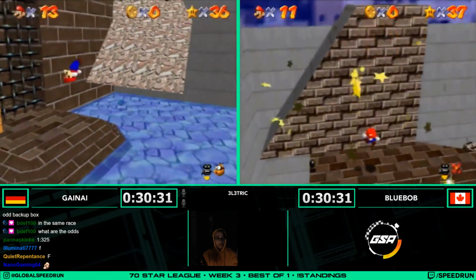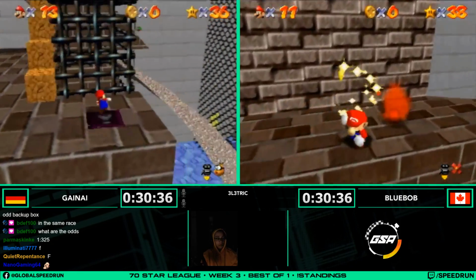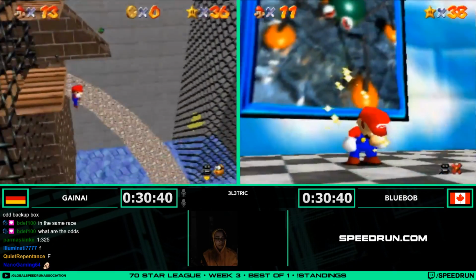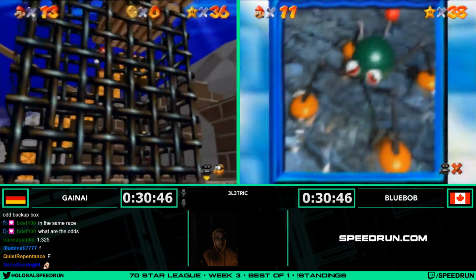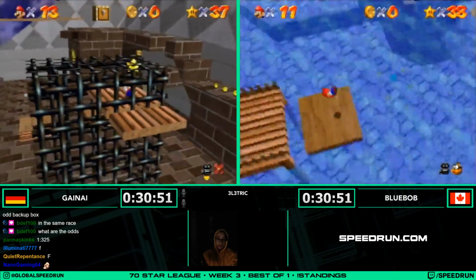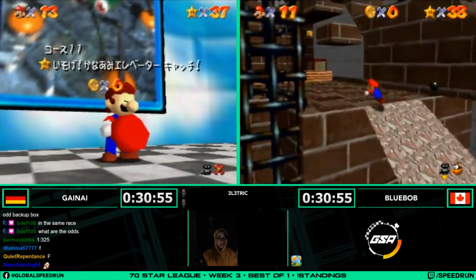It's in the past. And BlueBob, as we can see right now, is still playing well, but he's not impenetrable. We have seen a couple stars that he's messed up on in the past, so if Gainai can pull himself back together, which it looks like he has done so far based on this elevator movement, he's still got a definite shot at winning this one. Very nice elevator star. And BlueBob now heading on in for top of the town.